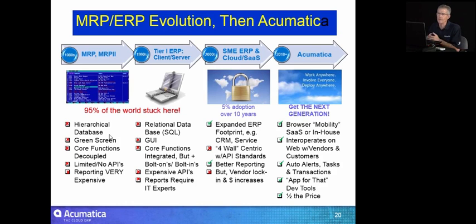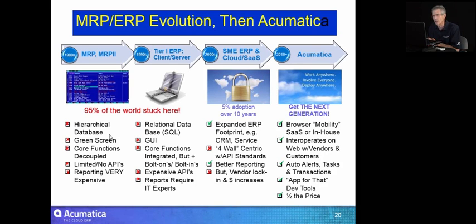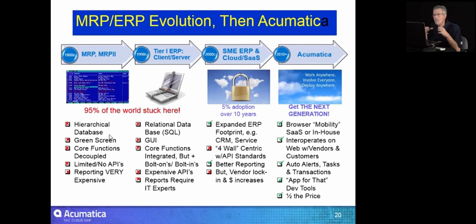Then in the 90s, especially with the advent of the relational database and SQL, you had systems where most of the major production, inventory control and accounting functions were in an integrated system. Programming was less expensive. The graphical user interface developed. When we moved to the early 2000s, we had the advent of the cloud and SaaS-based systems. And here, they expanded the ERP footprint because software technology became more productive to use.